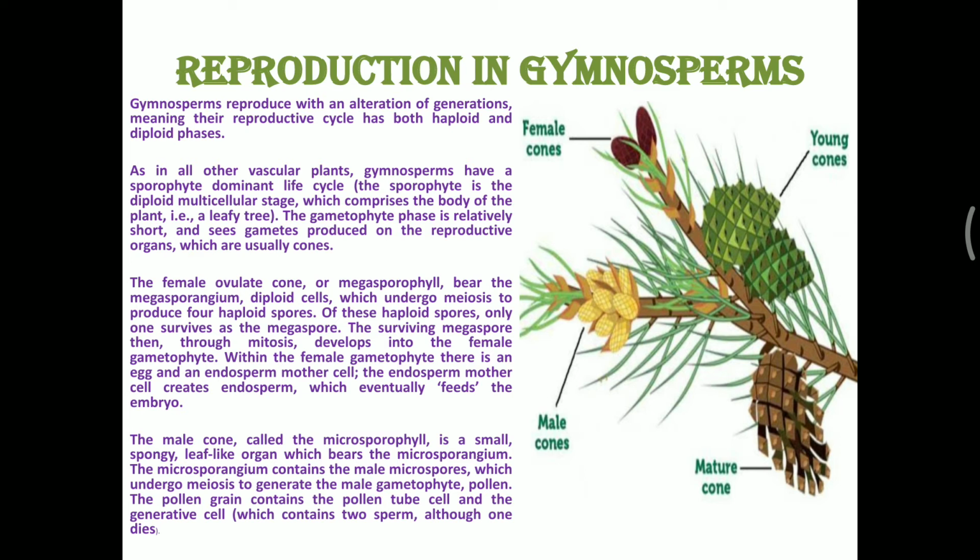Of these haploid spores, only one survives as the megaspore, whereas this surviving megaspore then, with the help of mitosis, develops into a female gametophyte. Within the female gametophyte, there is an egg and an endosperm mother cell, and the endosperm mother cell creates the endosperm, which feeds the embryo.